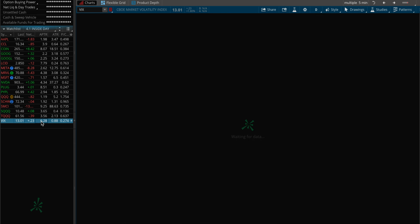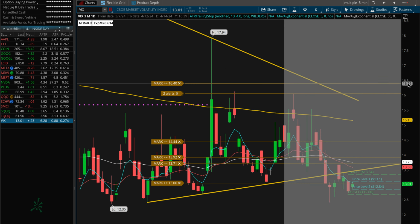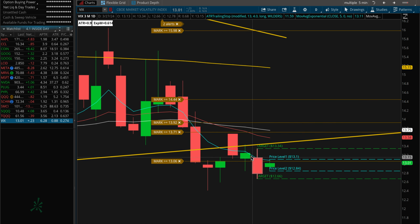The VIX is also an inside day. I normally look at that in the mornings pre-market. The VIX is under the 5 EMA right now. The 5 is resistance for us, right? It could very well break that. If it breaks 13.10, the target is 13.34. If we come down and break below 12.84, then the target is 12.66. That's something to be mindful of. Keep in mind, if the VIX is down, that means the SPY goes up, or if the SPY is up, the VIX is down. I have to say that so many times in order to get it right, but that's not always the case. It can change.